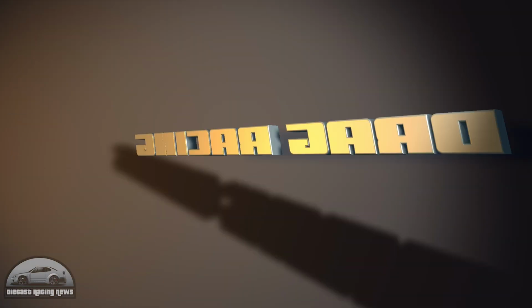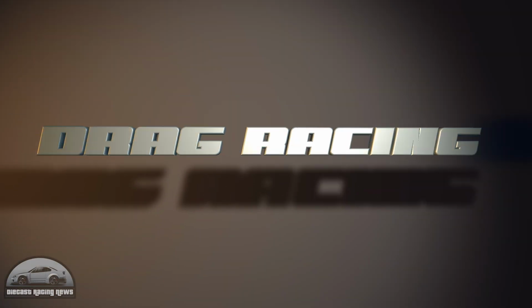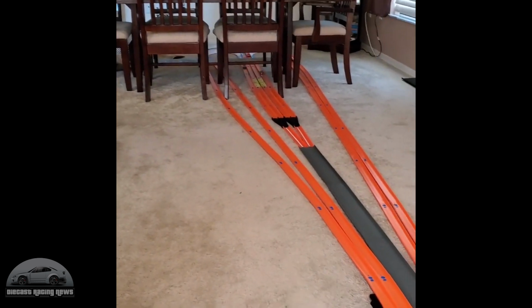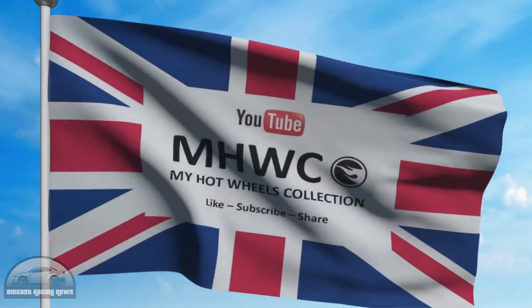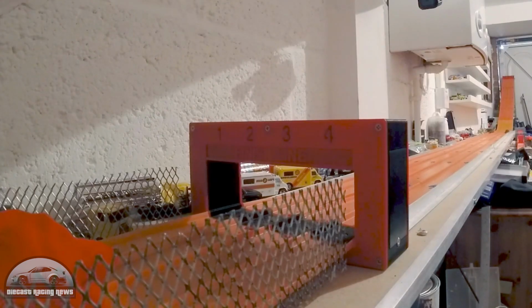Right, we're going to kick into drag racing, and first up we've got miniature car racing. So he was at it again with his 4 cars racing at a time with the lanes into the fat track finish line. And if you're looking for just straight drag racing action, make sure you head over to my Hotwheels collection. Lots of good stuff there.